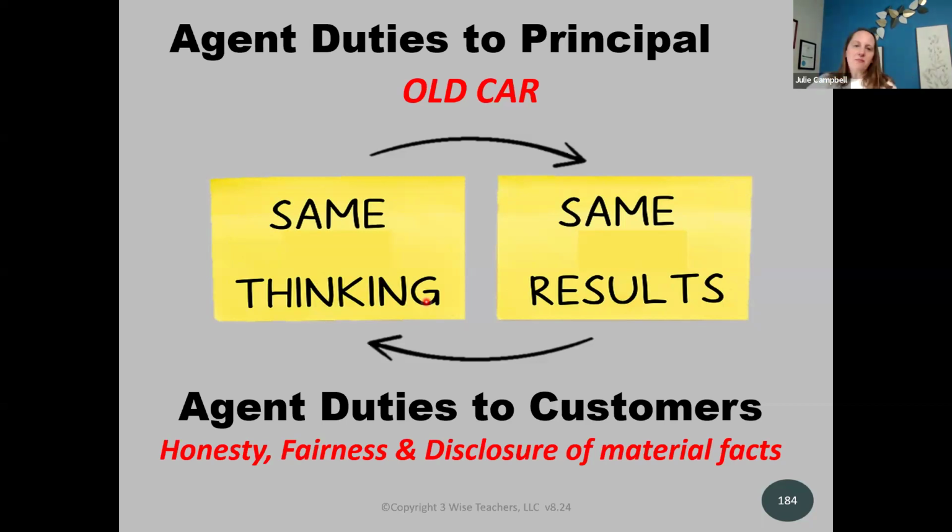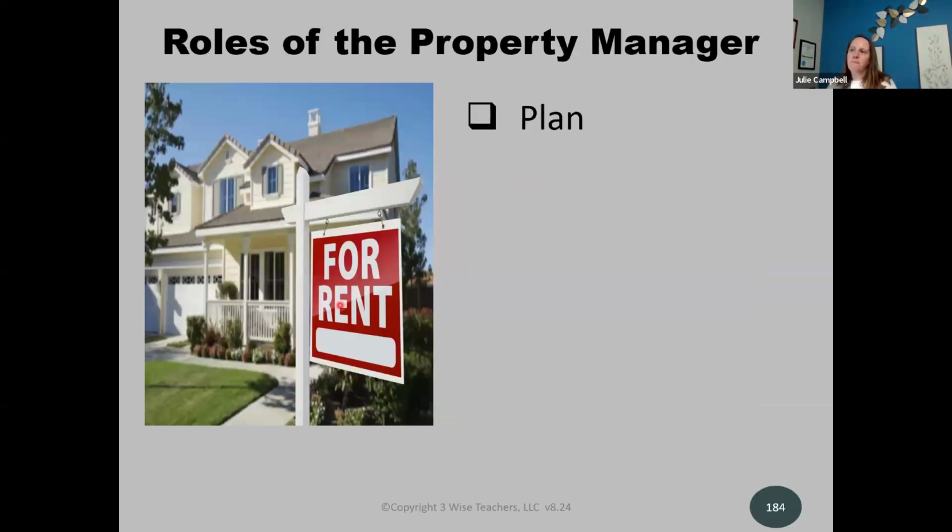So some duties and responsibilities of the property manager. Well, they have to plan. Tenants aren't going to be there forever. Tenants move out sometimes. Maybe the end of your lease is coming. Reach out to your tenant. Do you plan to renew? If not, then I need to start looking for other tenants.